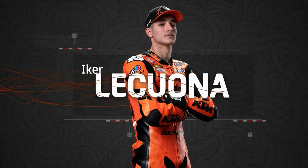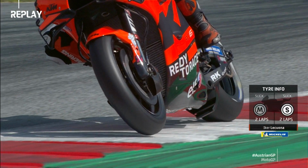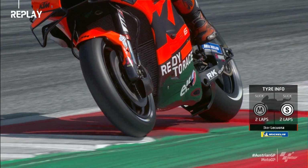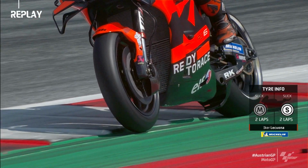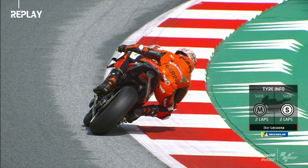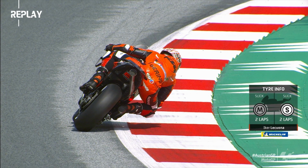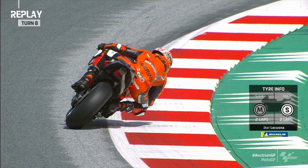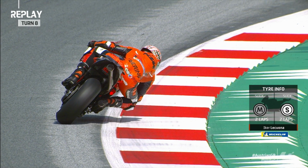Iker Lecuona, who led the way for so long when the track was at its wettest on the RC16 KTM. Slick tyres then for Iker Lecuona. He's the first man to head out there on slick tyres right at the end of this second practice session. Yeah, and he's up already in Sector 1, so he won't be the last to head out on slick tyres, that's for sure.